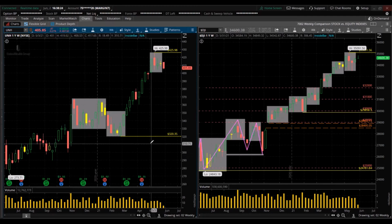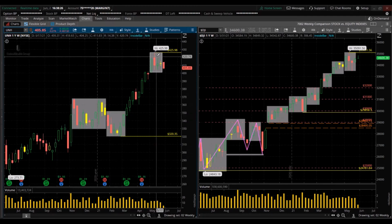UNH. Took out the low of last week. It's in this consolidation. Smaller trading range, but still close to the high.